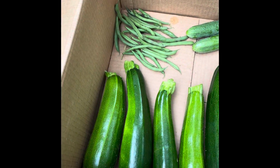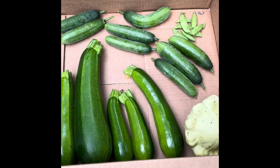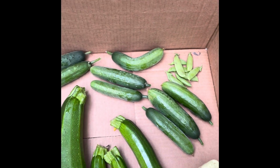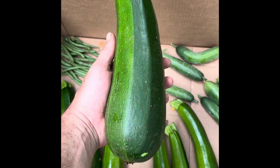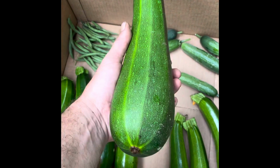Here's my harvest for today. Not so bad. Bunch of zucchini. My cucumbers are starting to fruit like crazy. This big patty pan over there. And some peas and beans. This zucchini is very large. Gonna stuff this guy with some ground sausage or something and cheese. So good. So yeah, that's it, guys. That's my garden tour at my Monroe market garden.